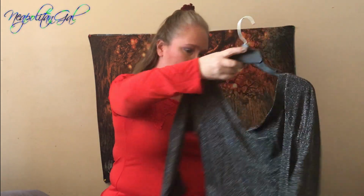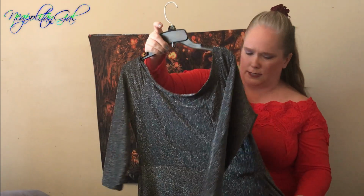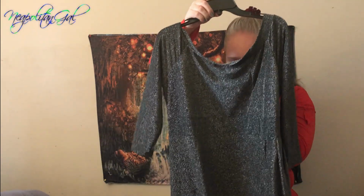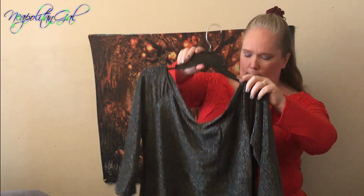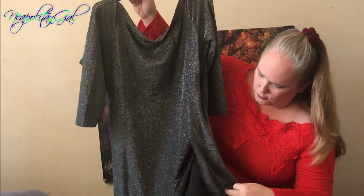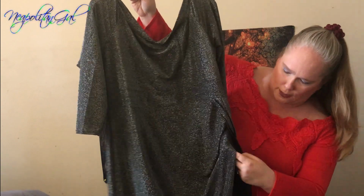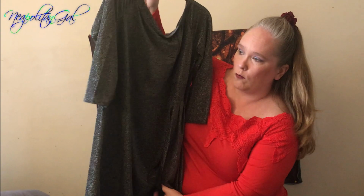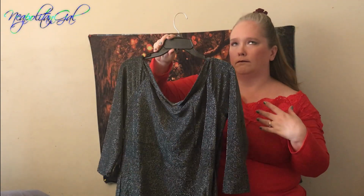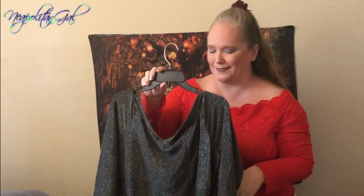Yeah, so this dress is absolutely gorgeous. It slips on. It's a maxi. It does not like hangers. I've got to find a bigger hanger for it, I think. The only thing I'm not too sure of is the slit that goes up to my hip, quite literally. I'm thinking about putting one stitch in to make the slit a little bit lower.